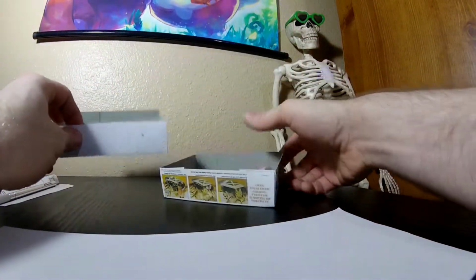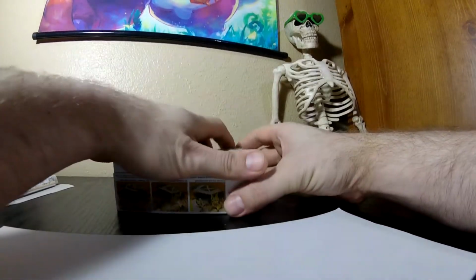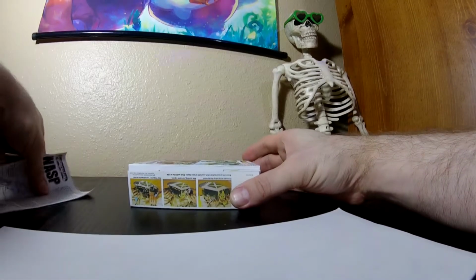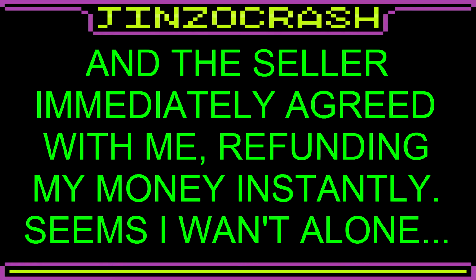Jesus Christ. Grass seeds. This is one of those ideas where it's kind of cool in a way, but Jesus, you gotta tell somebody in the auction exactly what they're getting. Fuck. I was wondering why that cellophane was so hard to get off.